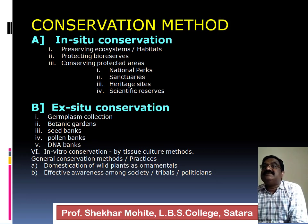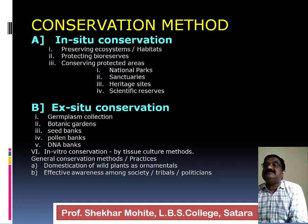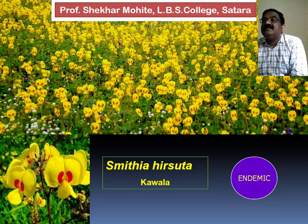These are some conservation methods. In situ conservation means conservation of all species in their habitat. Ex situ conservation means outside the habitat, like botanical gardens, pollen banks, DNA banks, seed banks, etc. These flowers are found in April and May. This is called Anjan, Memecylon umbellatum. Tree flowering is there. This one is the Smithia hirsuta.